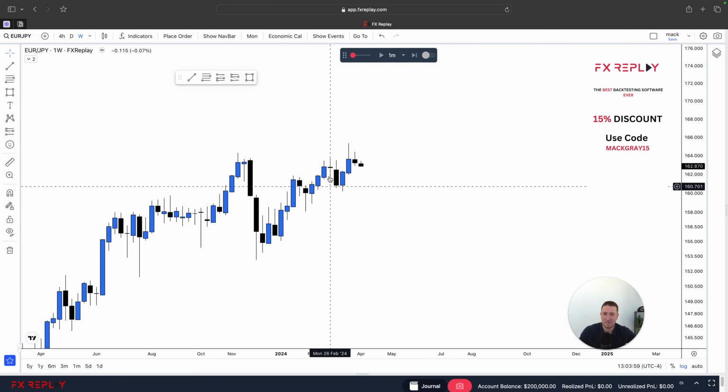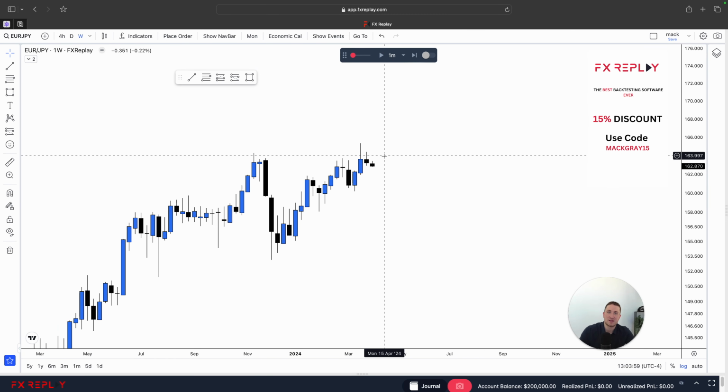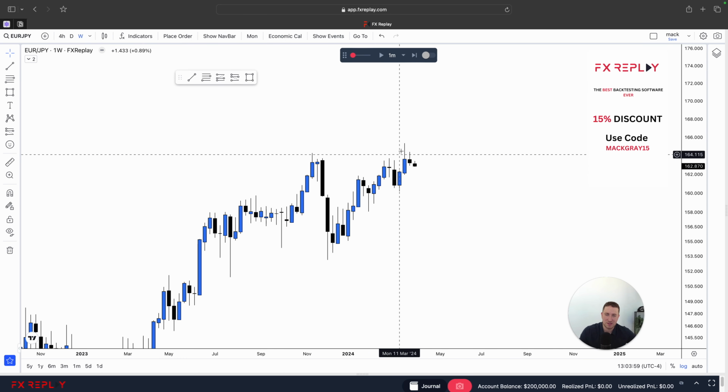Another thing is the yen's currency is very, very weak right now fundamentally because of the negative interest rates that they have in comparison to other currencies. So I'm not looking for shorts against the yen whatsoever. I'll be longing against the yen until interest rates change for them. But anyway, you can see we're trending bullish.